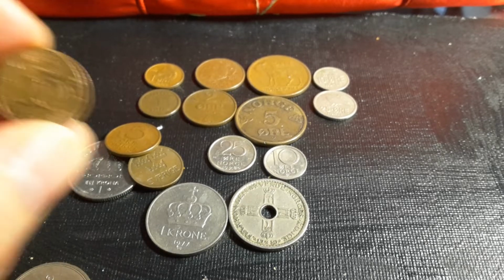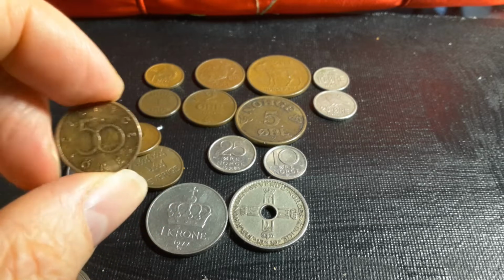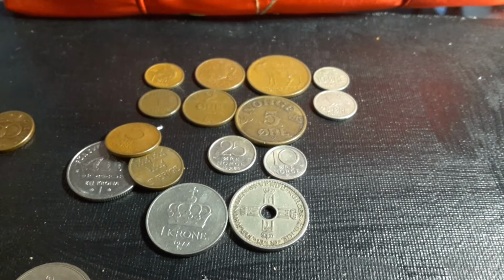Sorry, I was mistaken. The most modern coin I actually have... Oh no, this is Sweden. God, I thought it was Norwegian for a minute. That's what happens when you get Alzheimer's. I don't know what's happening to me.